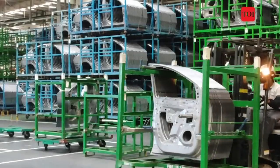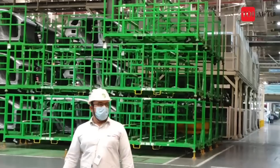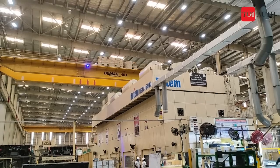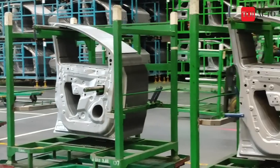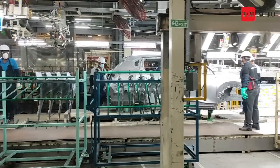We moved on to the stamping shop where we actually saw the automation prowess of the manufacturer as a giant pressing machine converts blanks into precise body panels at an enormous rate. Each body panel that comes out of the press is checked thoroughly and then supplied to the body shop. When we moved to the body shop, we saw the metal panels being put together and the extensive inspection processes each of the models went through.